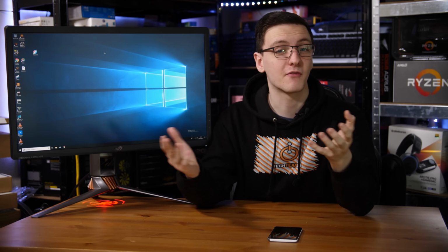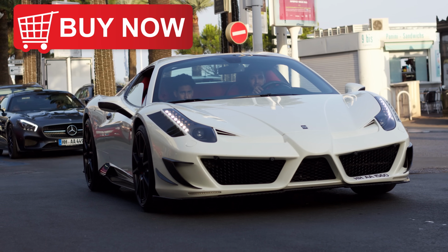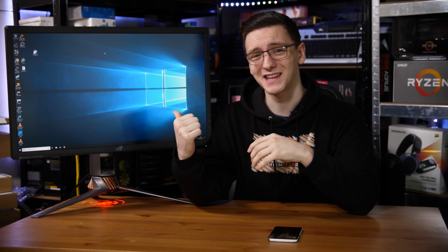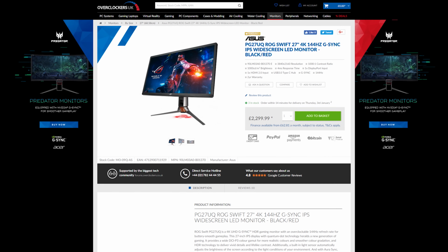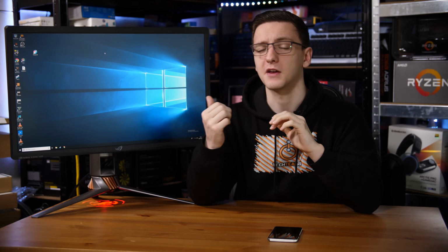Now, the problem with me recommending this monitor to everyone is the same problem I'd have with me recommending everyone should own a Ferrari. The experience is fantastic, but the price tag makes it just not feasible for most people. That's the same here. The price tag for this monitor is just over £2,000. Yes, £2,000 for a monitor, and it's about the same in dollars as well. So make sure that you're in the top 1% of the world's wealthiest population if you want to get one of these.